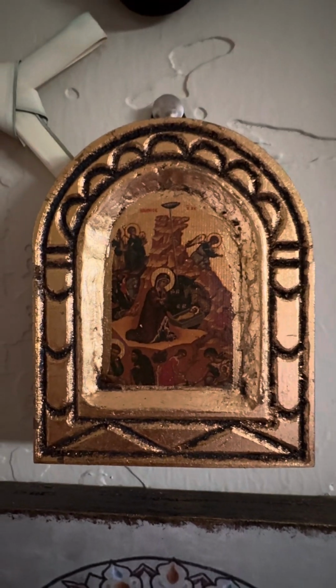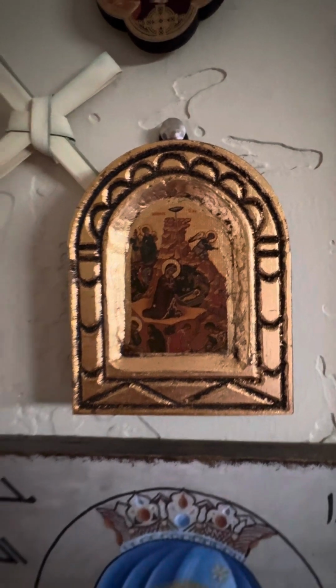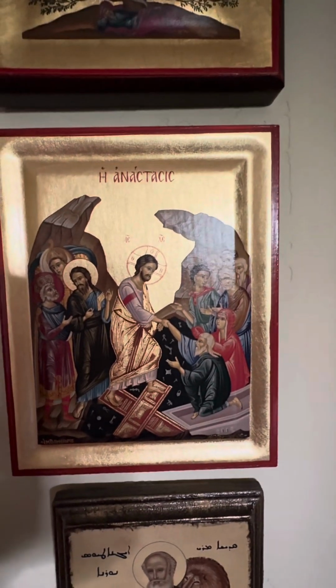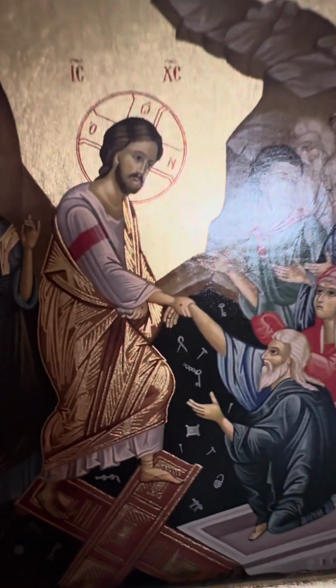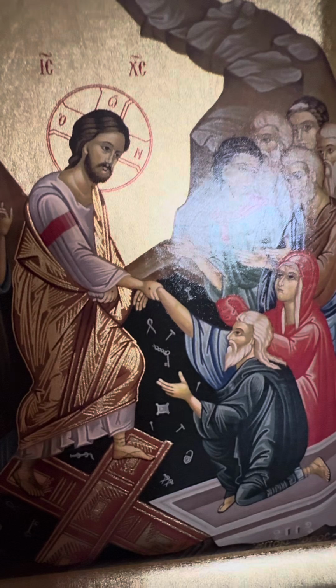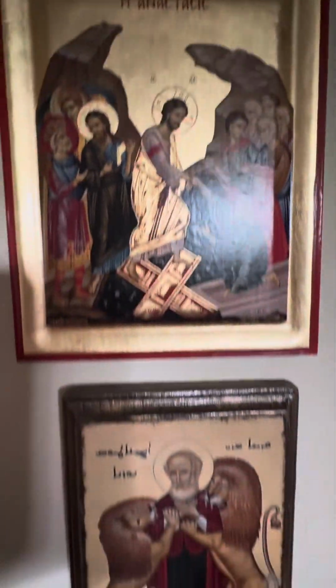I have a very beloved icon. That was my very first one I was ever given by the priest that buried my parents, and he had picked this up in Jerusalem. I have an icon of the resurrection of our Lord, which I absolutely adore because look what he does with his hand. He grasps the wrists of Adam and Eve to pull them out of Hades.